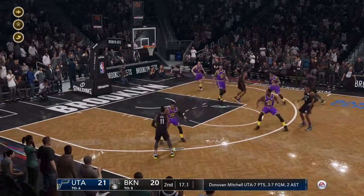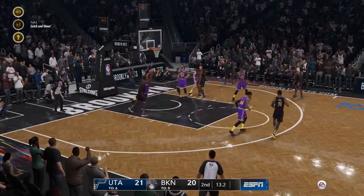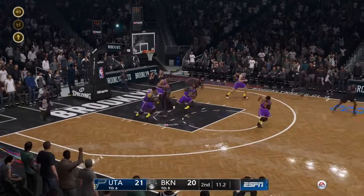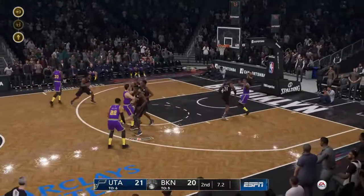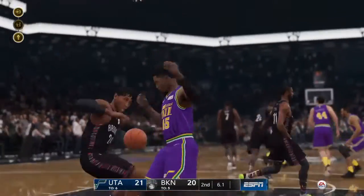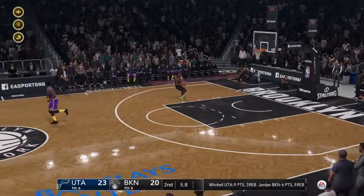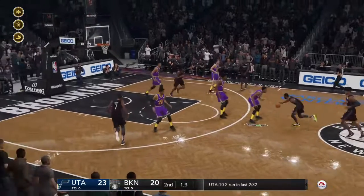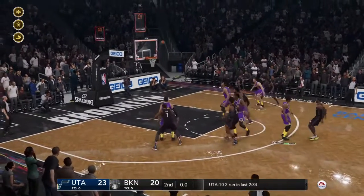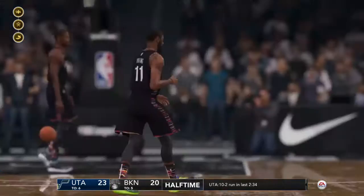To Hollis Jefferson. He was all over him. Missed the shot. No free throws. Oh, emphatic slam. Standing there watching it. Deep three at the buzzer. So the difference, 3 points as we've reached the break.